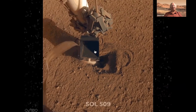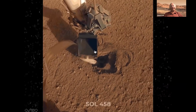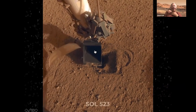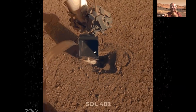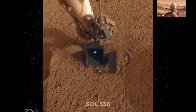But then when they tried letting it go again, it started backing itself out. So the thinking is that there's very, very loose material now, that at least there's a pocket of this, and there's not enough friction where the probe actually stays in place. It starts bouncing its way out of the surface.